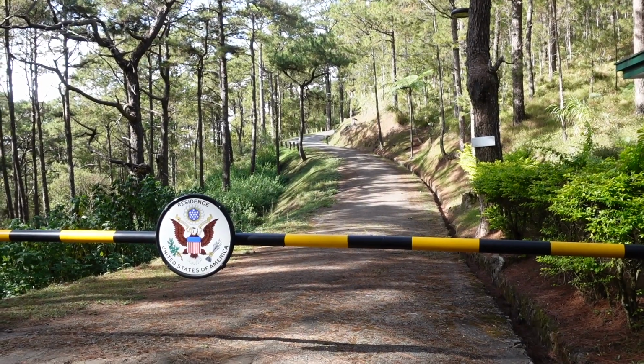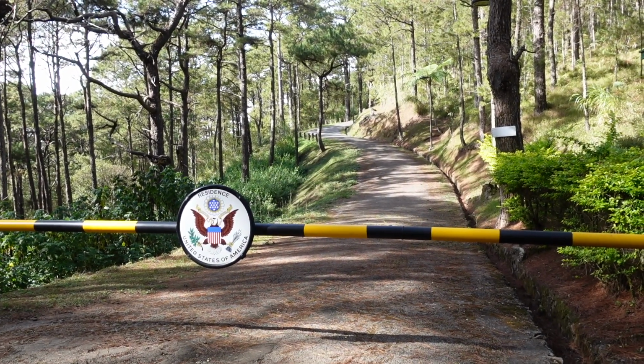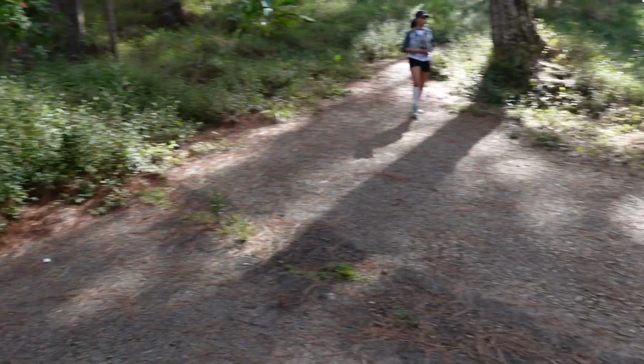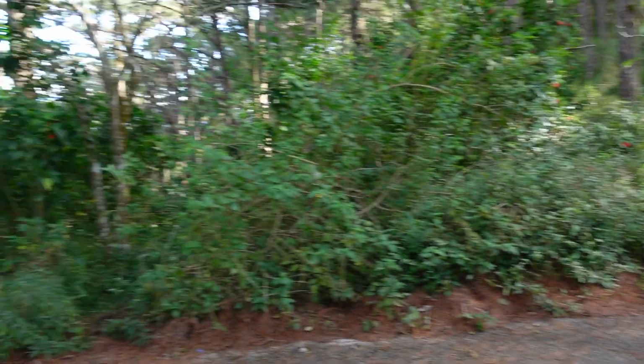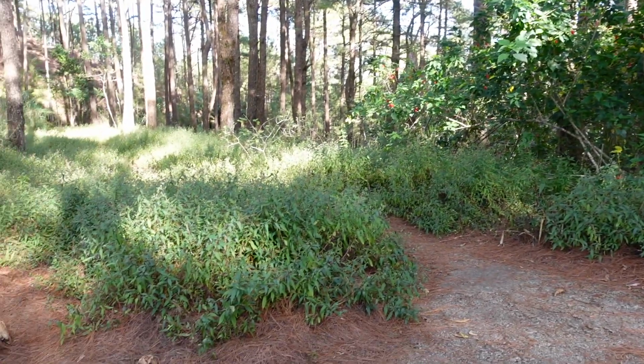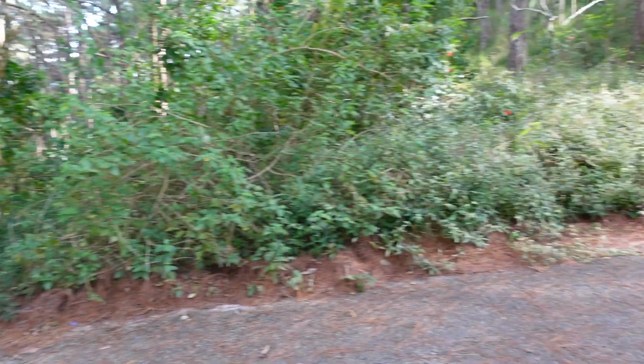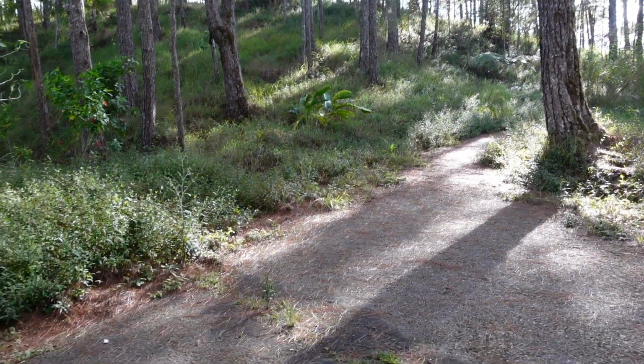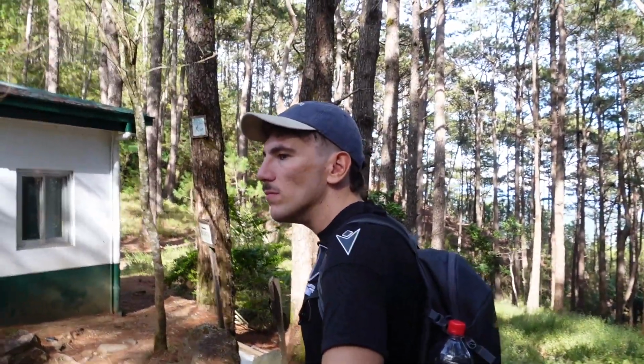So this is the road to the US residence. But where does it lead? There's no other road. Just trails. Where would the car go? That is a little bit weird.